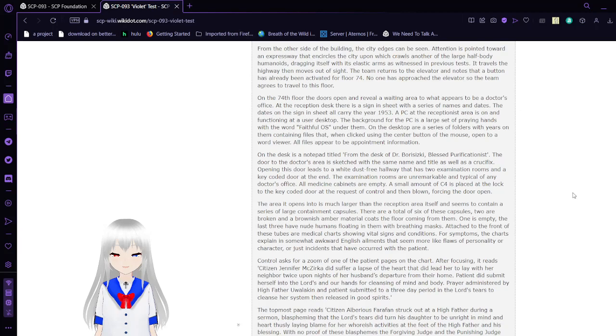The team returns to the elevator and notes that a button has already been activated for floor 74. No one has approached the elevator, so the team agrees to travel to this floor. On the 74th floor, the doors open and reveal a waiting area to what appears to be a doctor's office.